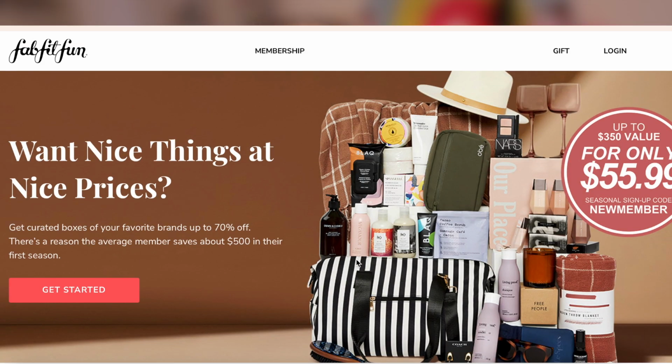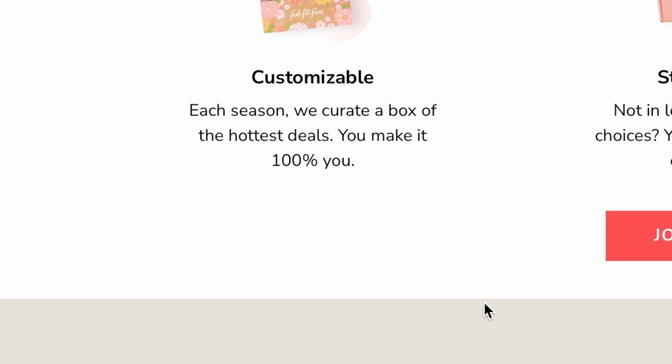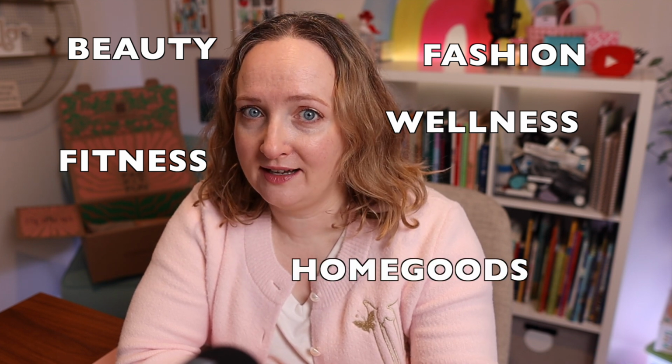FABFITFUN did send me over the spring 2025 box to share with you and show you all the amazingly cool stuff that I picked out to have in my box. FABFITFUN is a fully customizable box that gives you 6 full-size products. The best part is you get to pick out all 6 of your products so that you can make sure it fits in with your lifestyle and is stuff that you actually want, which I absolutely love. You get to choose from beauty, fashion, fitness, wellness, and even some home products. You get to choose everything yourself. Each box is valued up to $350.